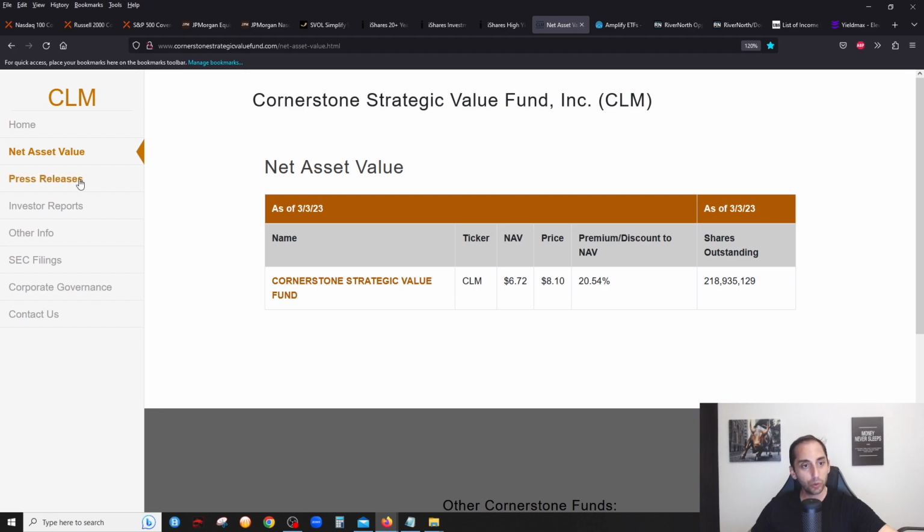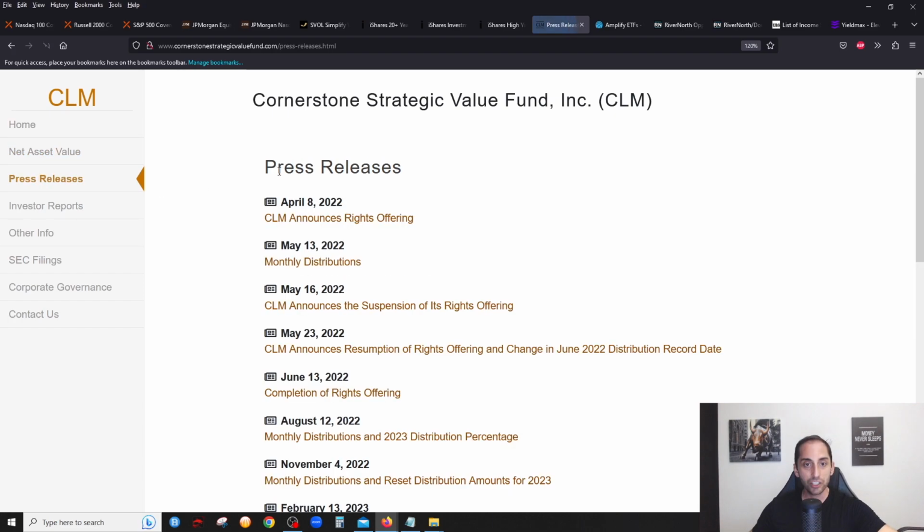But I just wanted to advise you that the annual rights offering might be coming for CLM, which could drop the stock price significantly, resulting in a great buying opportunity. So just keep that in mind, guys. If we look at last year's, they announced it in April of 2022. So we could be a month or 6 weeks away from the 2023 rights offering.